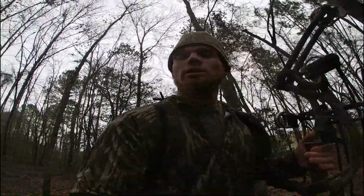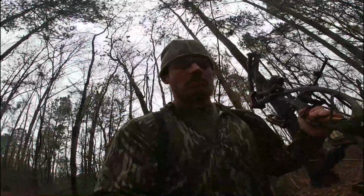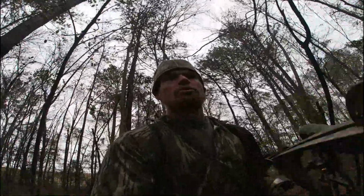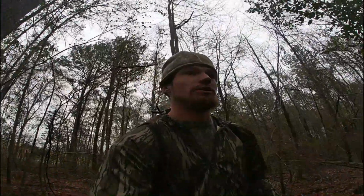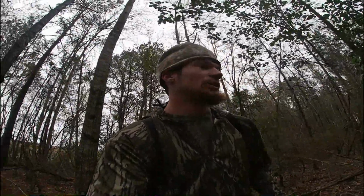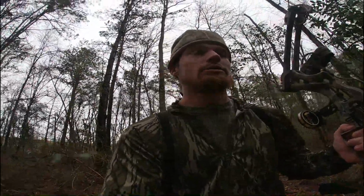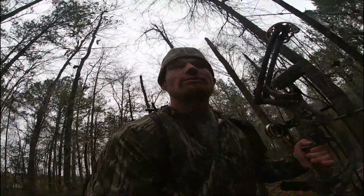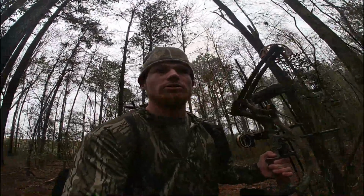Alright, well, we got to where we would normally hunt and there ain't hardly no fresh sign. So we're pushing further back into this piece. We've never hunted really any further past the food plot, so we're just kind of easing back in here checking for sign, just seeing what we can find. We're going to push till we find some fresh sign, and then that's what we're going to set up on.